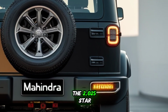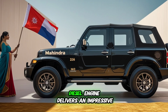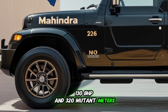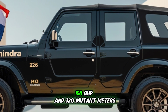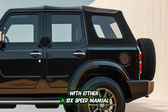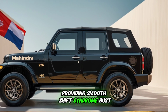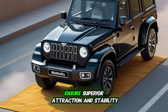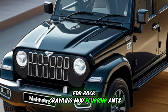Under the hood, the 2025 Thar is powered by a choice of refined engines. The 2.2-litre M-Hawk diesel engine delivers an impressive 130 bhp and 320 Nm of torque, while the 2.0-litre M-Stallion turbo petrol engine churns out 150 bhp and 320 Nm of torque. These engines are paired with either a 6-speed manual or a 6-speed automatic transmission, providing smooth shifts and robust power delivery. Mahindra's 4x4 drivetrain with a shift-on-fly transfer case ensures superior traction and stability, making it perfect for rock crawling, mud plugging, and dune bashing.